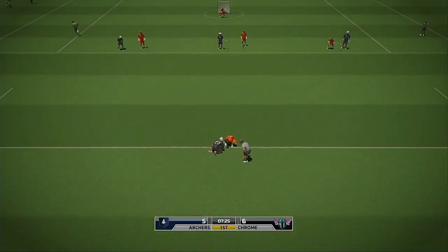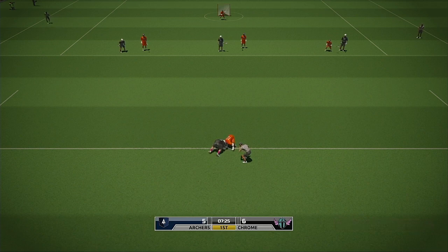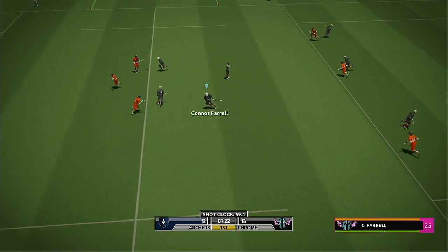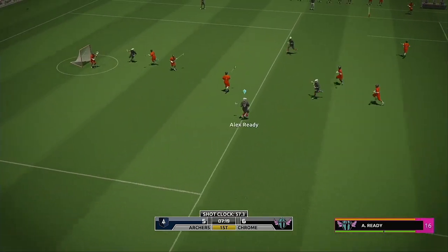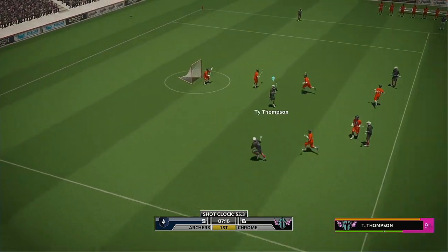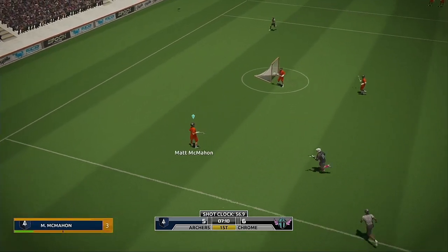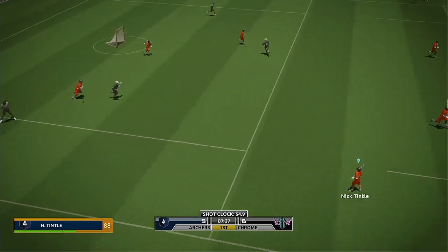Set and ready for the restart. It's 6-5 for the home team. Connor cinches it, and the home team goes straight on attack. With the chance. And save. Eight playing goal today. Doing fairly well so far.